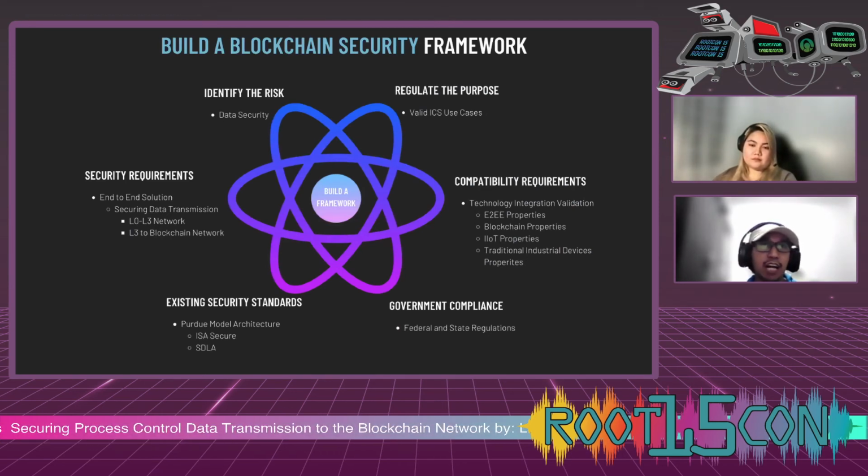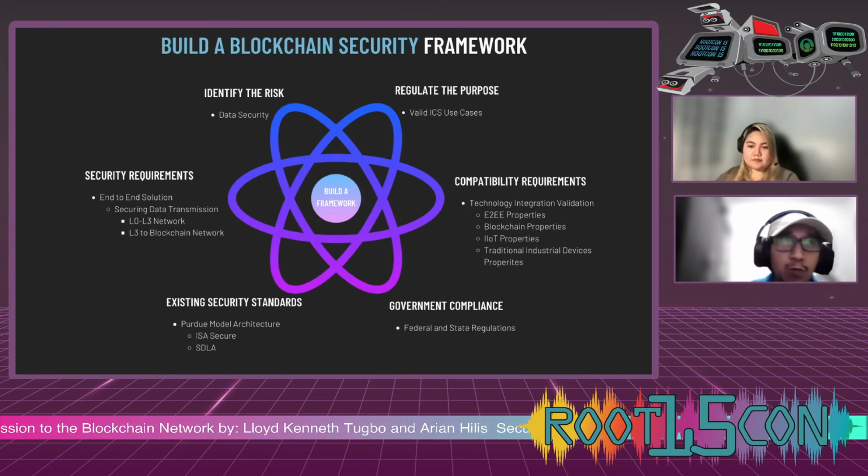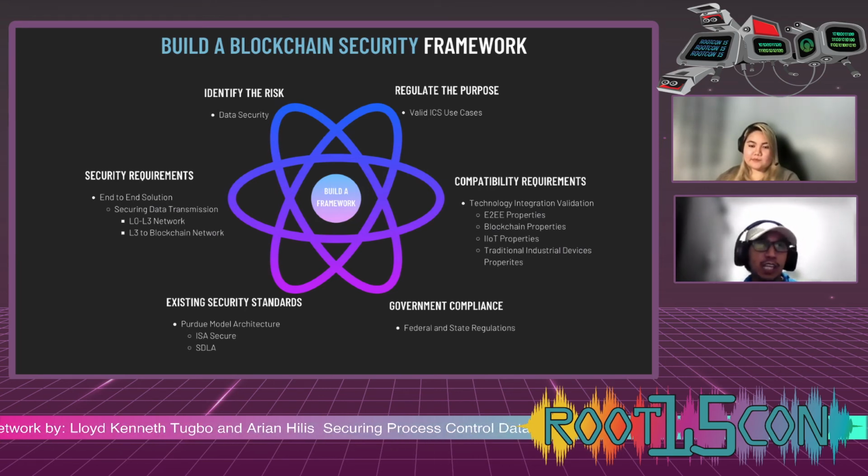I've been studying blockchain, and I'm kind of sad that there's no valid use case for blockchain specifically for ICS. So for me, there's a need for the creation of a framework so that it can be adopted easily. First, what we did is to have a valid use case. We talked about a solid example of how we can use blockchain in the pharmaceutical industry, and there are a lot of use cases that we can do, and we need to somehow regulate where and when blockchain can be used. It is okay to use. It is best to use in this use case because, again, blockchain is not always the solution for every problem. So we need to consider that.